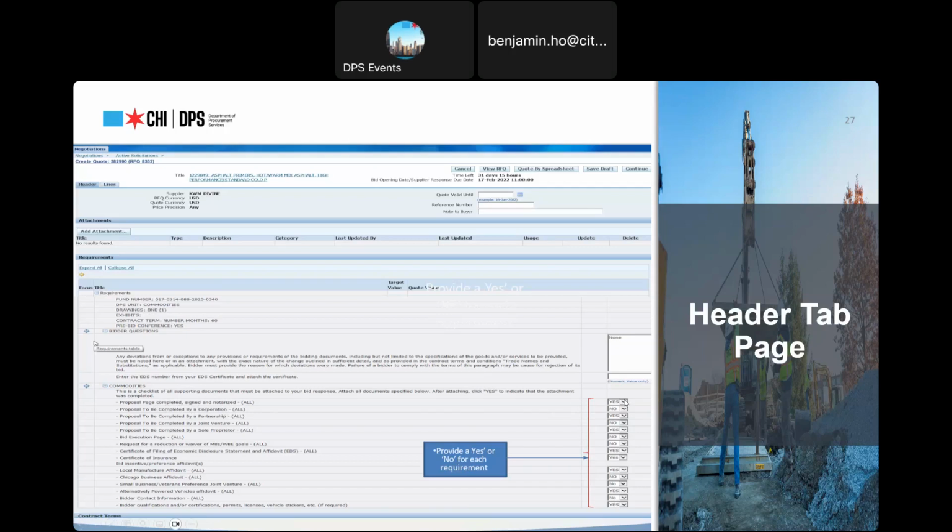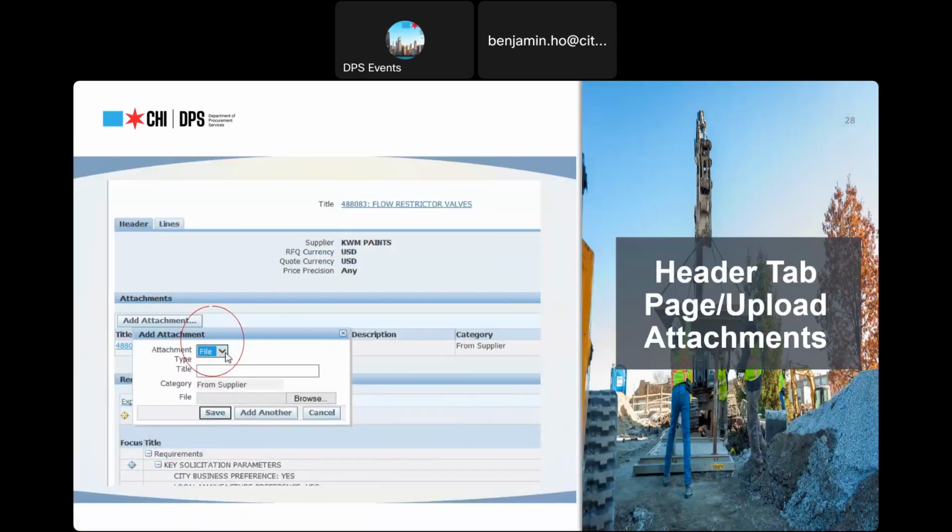And if you say yes, then it's a convenience for you. If you said yes, but you didn't include it, your bid would be non-responsive nonetheless, because we don't go by this. This is again purely for your convenience. We actually go through, can we find your proposal page? And if you need to upload things, virtually all bids require an upload.